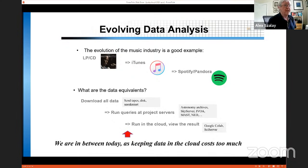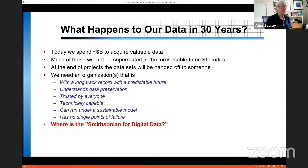What happens to our data in 30 years? Once again, today, as a community in science, not just astronomy, we spent billions of dollars to acquire valuable data. Most of these will not be superseded in the foreseeable decades. At the end of the projects, the data sets will be handed off to someone, because it takes different skills to run an active project's data management than it takes to run an archive of dormant data, which is not growing, but the metadata still needs to evolve, and it needs to preserve essentially the corporate knowledge.